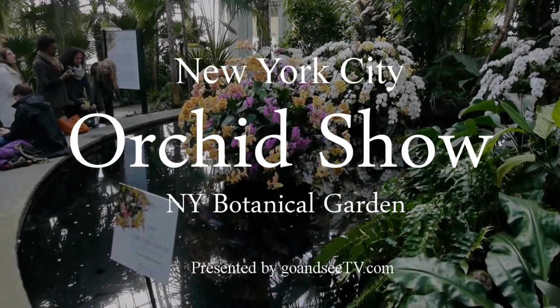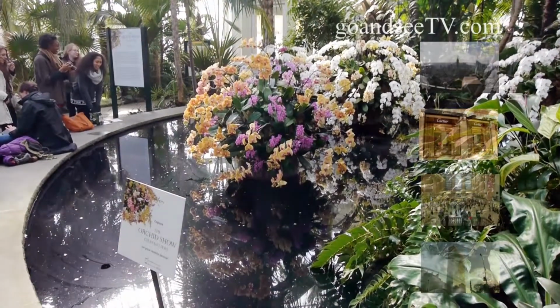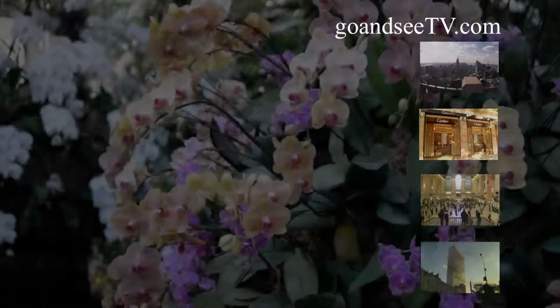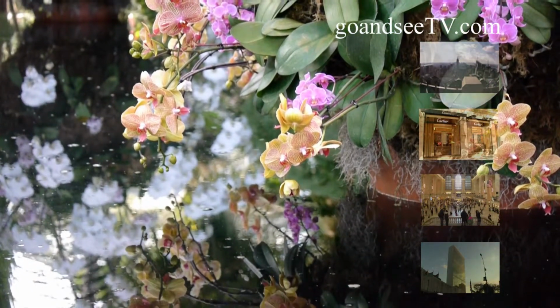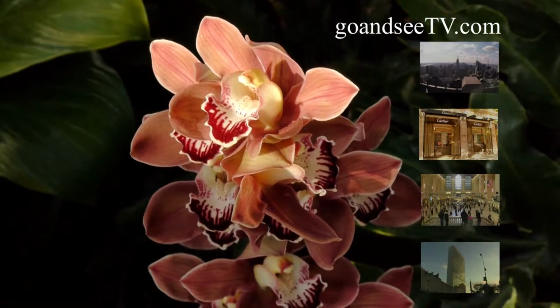If you're visiting New York City in late winter or early spring and enjoy orchids, you'll definitely want to visit the New York City Botanical Garden for its annual Orchid show. A visit to the Botanical Garden makes a good alternative to all the sightseeing, shopping, and eating you'll definitely do in New York City. This year, the Orchid show takes place from February 28th to April 19th.